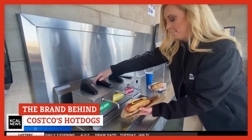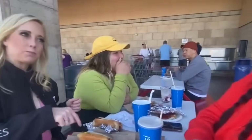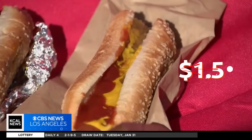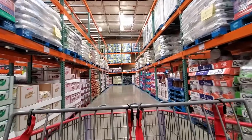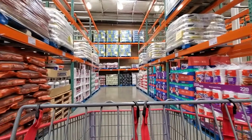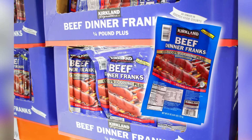Have you ever really, truly had the full be-all-end-all Costco experience if you've never ordered one of the chain's iconic food court hot dogs? Here's everything you need to know about the $1.50 snack. The warehouse retailer built its cult-like following by selling high-quality products at low prices. And perhaps the most quintessential example of that business model is Costco's Kirkland Signature hot dogs.